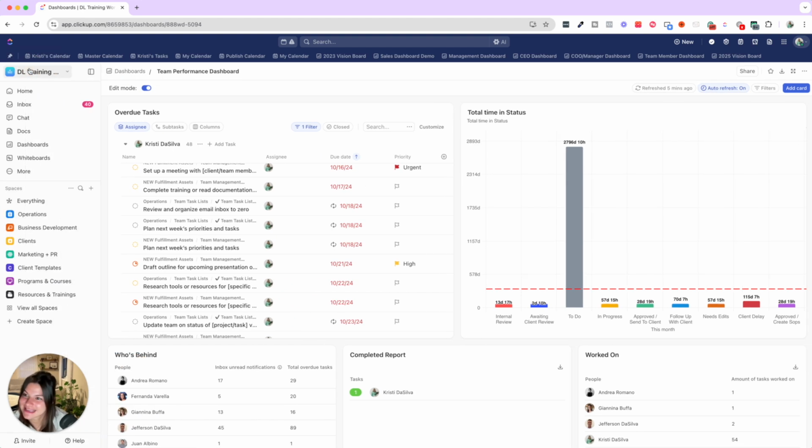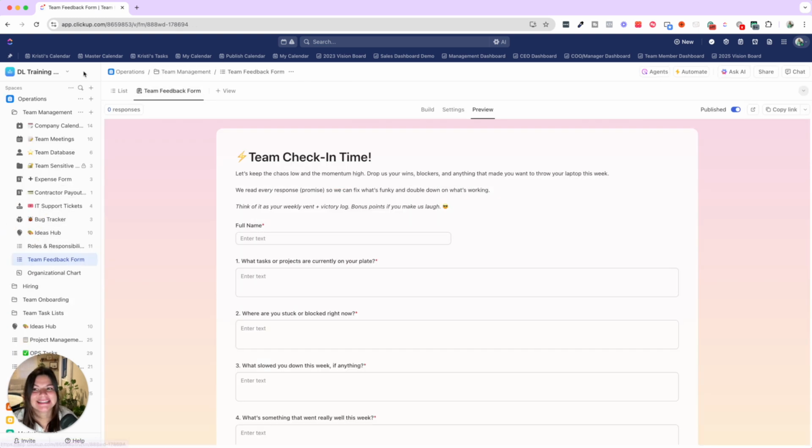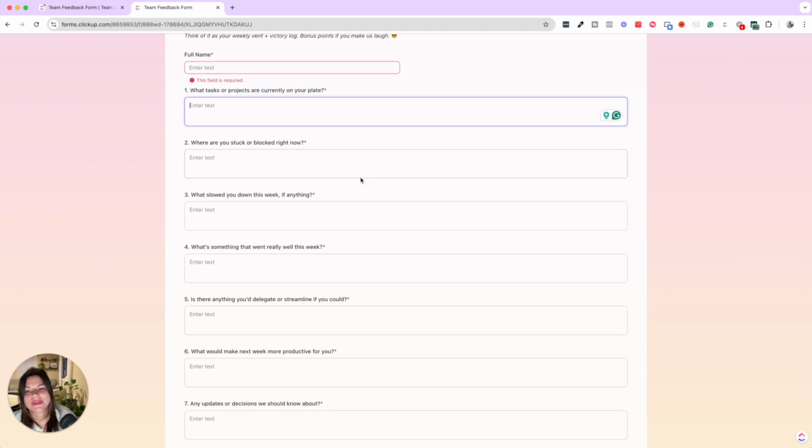Then the last thing I want to mention is another template that we recently created. So again, if you're interested in this, let us know. We can add it to the shop, which is the team feedback form. So this form can be sent via a public link. You can either have them add their first and last name, or you can have this anonymous, depends on what you're feeling. So here they can put in, okay, what are the tasks or projects that are currently on your plate? Where are you stuck or blocked?